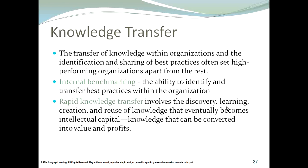Now, the importance of knowledge transfer. The transfer of knowledge within organizations and the sharing of best practices often set high performing organizations apart from the rest. Internal benchmarking is the ability to identify and transfer best practices within the organization. What it means is that even APEC or the noted organizations have different ways of internally arranging a particular transfer of their technology resources also.